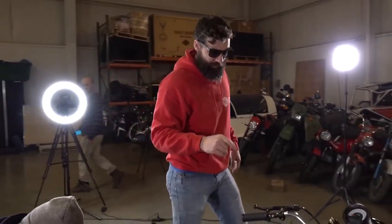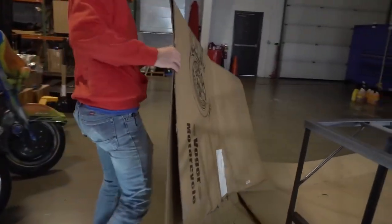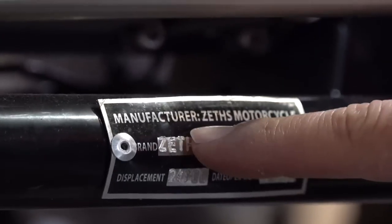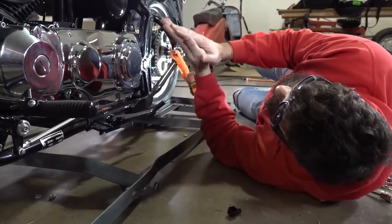So Ben just noticed something. This bike kind of has two different names. It says Voger on the side, but then the box said Zeth on the side. What? This bike, there's multiple Zeths in there. That one says manufacturer Zeth Motorcycles. Did we just buy a Zeth motorcycle? I thought I was buying a quality Massimo.